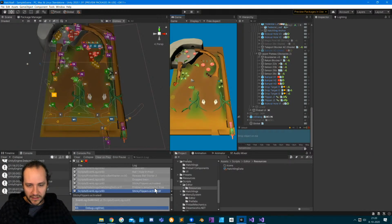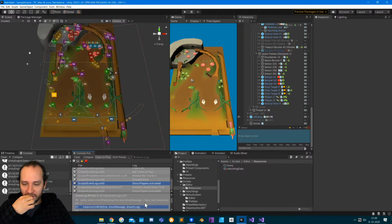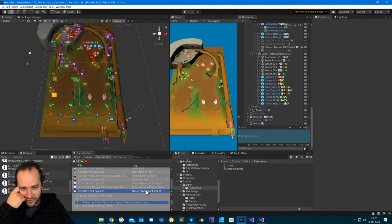Let's see. Yeah, enabled. Whoa, what? Did it happen twice? That's not good. So this came from active hatchling activatability. I didn't hit it twice, did I? No.